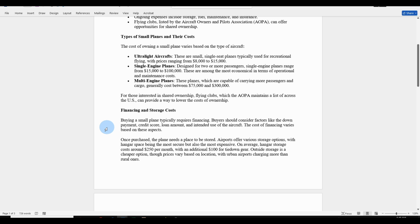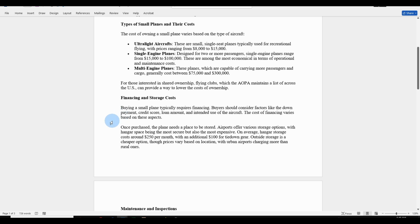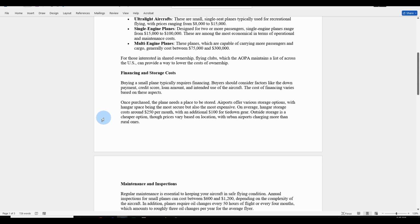Financing and storage costs. Buying a small plane typically requires financing. Buyers should consider factors like the down payment, credit score, loan amount, and intended use of the aircraft. The cost of financing varies based on these aspects. Once purchased, the plane needs a place to be stored. Airports offer various storage options, with hangar space being the most secure but also the most expensive.